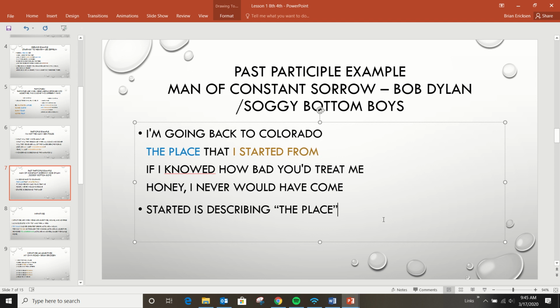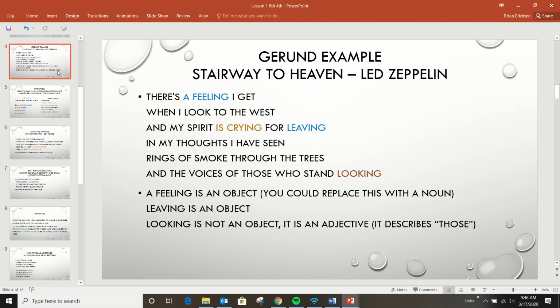And so that's always the question you want to ask yourself: what is this verb doing? Is it describing? Is it a noun? That sort of basic question. And it takes some practice to get used to. It's okay to take some time and really think about this, because you really have to think about the purpose of the noun, or the purpose of the verb.